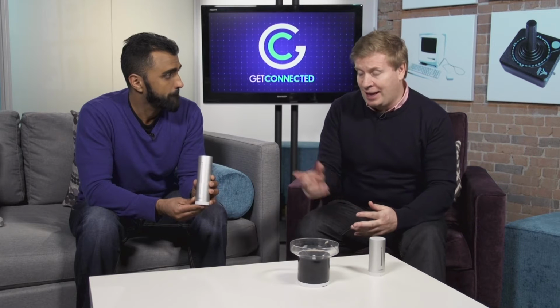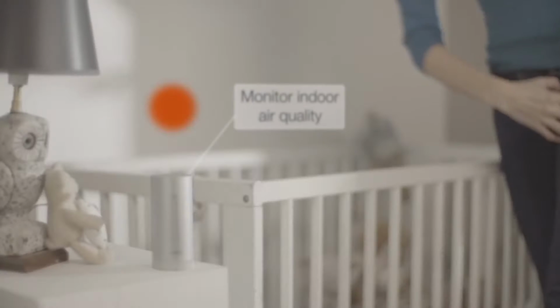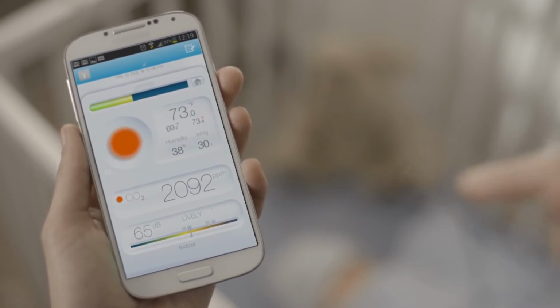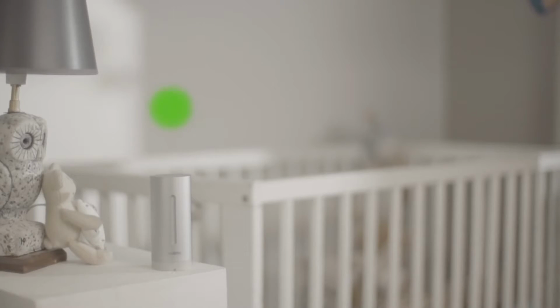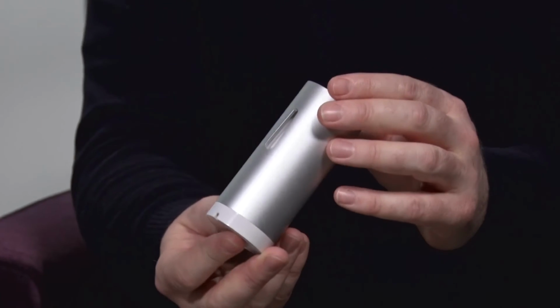Again, as we said, it measures all these different things like CO2. It measures loudness as well. So that's something to think about, especially if you have children in the house, because you want to make sure there's a certain quality of living taking place, and this is something that's going to give you insight into that.